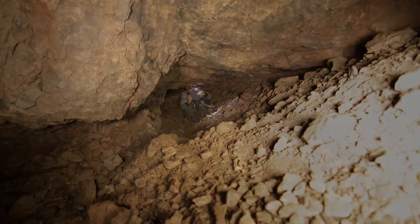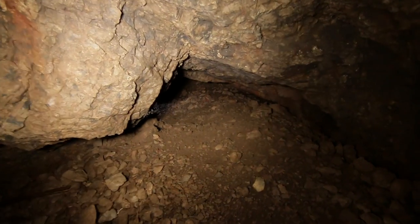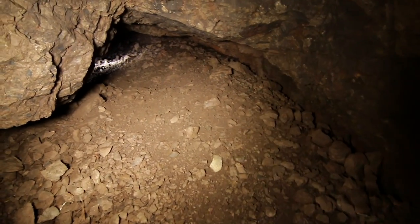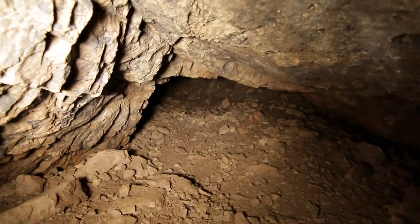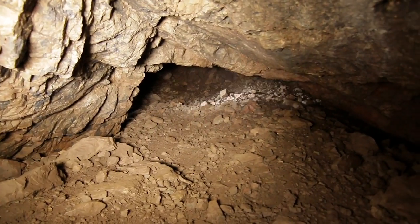next. This is the tunnel to the right. Now we're gonna head down through there. And it's a bit of a pinch. Quite a lot of backfill that has fallen down through here. So it's a little narrow, but we can get down through there. And I'll see you at the bottom.